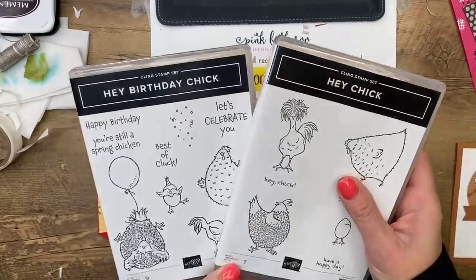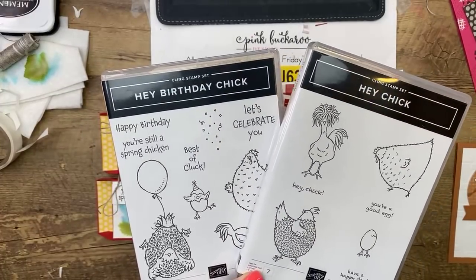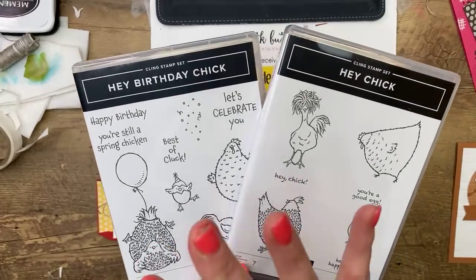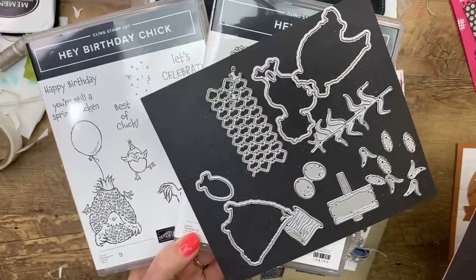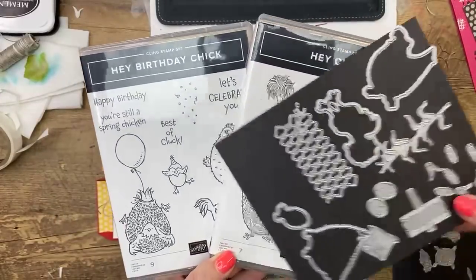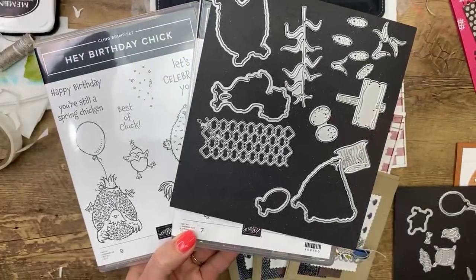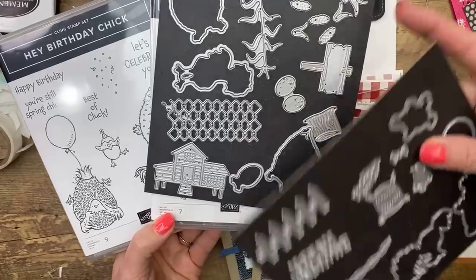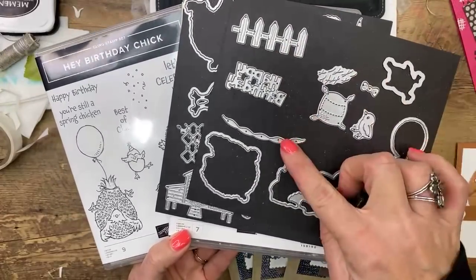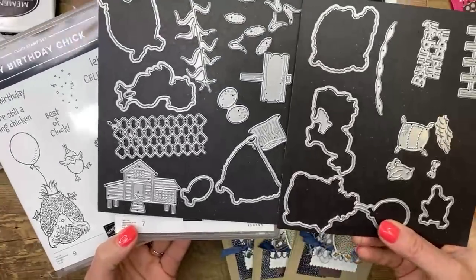They go together. Indented box, Kathleen. I like that indented box. If you're going to get one, you should get two. If you can only get one, I think you should get this Hey Chick because the dies are so good. The dies are pretty good over here, but this one has more. This one has the corn. This one has the fence, the banner, the bow. You need both. I mean, honestly.